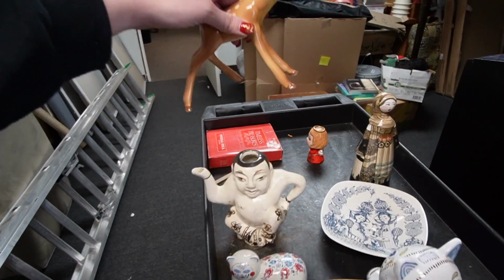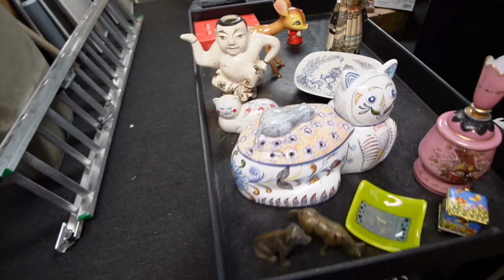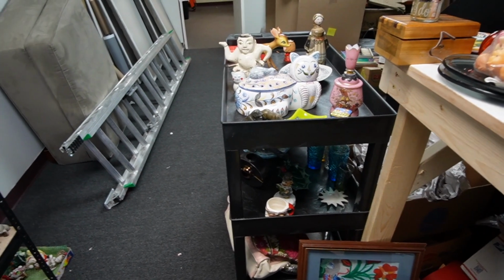The deer. I photographed that the other week, but I didn't get around to listing it, so I'll photograph it again. I'm gonna get through these, and then I think I'm gonna go film the video somewhere.